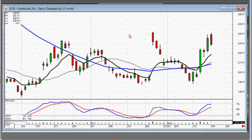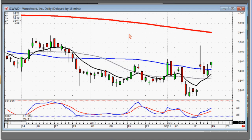WWD, this one you can be buying. That's not a real clean chart, but the fact that they gapped it up above the 50, pulled right back, essentially to the T-line, and took it back up again, tells you exactly what you want to know, that the buyers are back in there. You want to be in there with them.